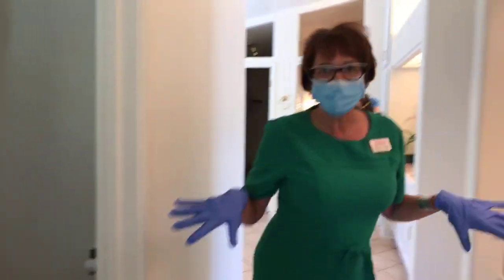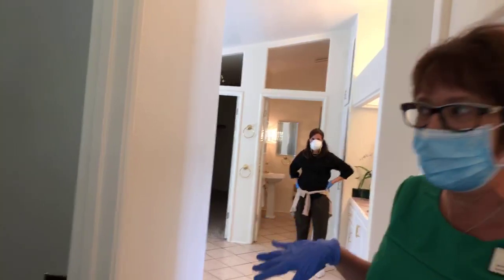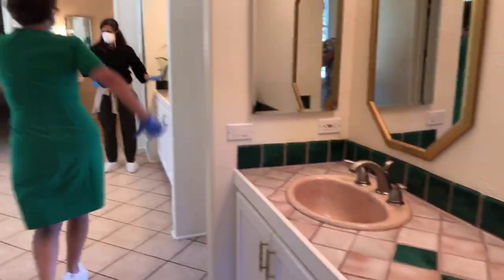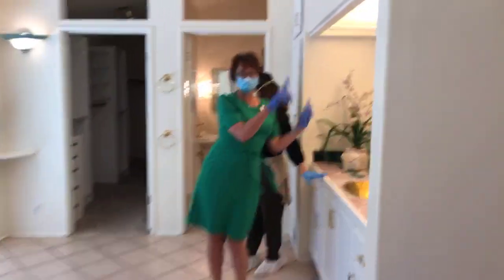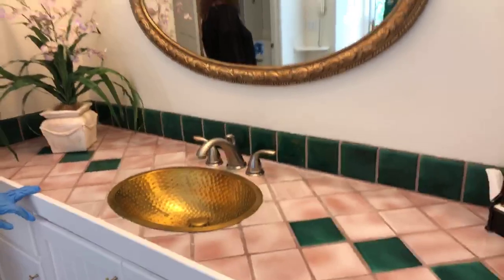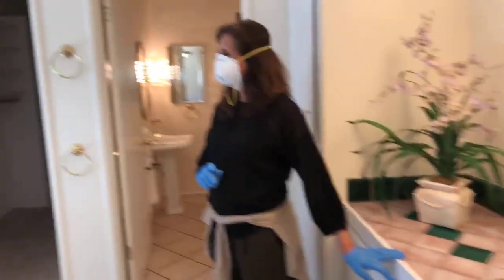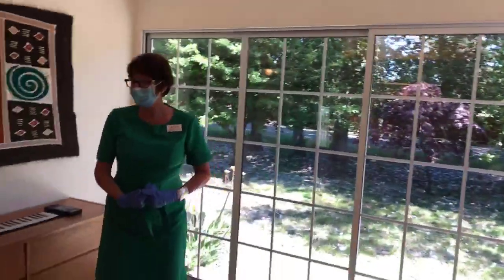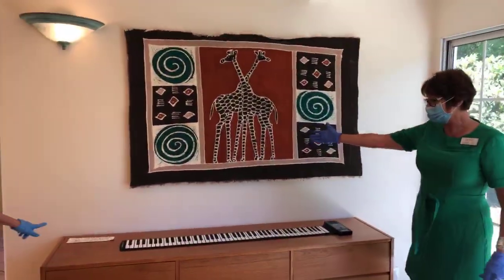Now, besides all the bathrooms, 4 bedrooms, 4 baths, you've got extra sinks. Here's an extra sink. Here's an extra sink. The gold sink is her sink. This whole room is the dressing area.